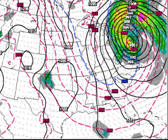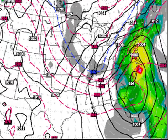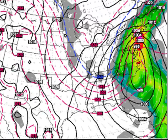All right, let's look at the European solution. It's similar. Sunday morning, broad low near Jacksonville that by Sunday early afternoon is sitting near Wilmington and Myrtle Beach. And then you go 6 hours later, and that low pressure is sitting over the Outer Banks. The European does throw some of the heavier totals back further westward into the region.